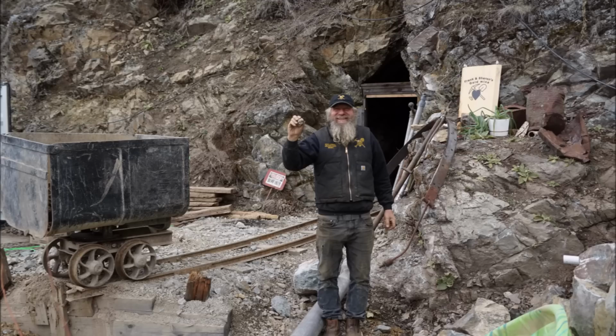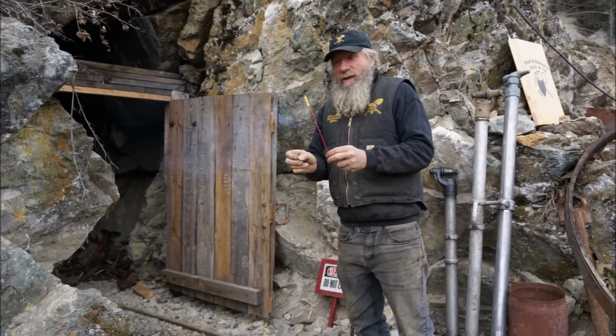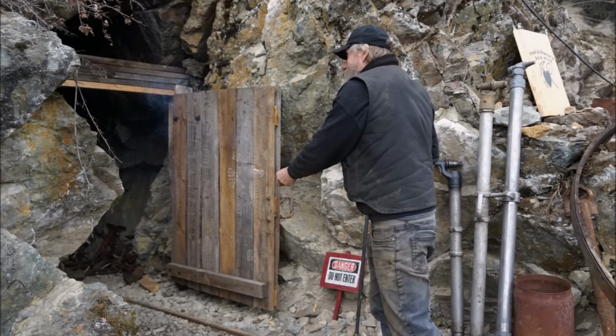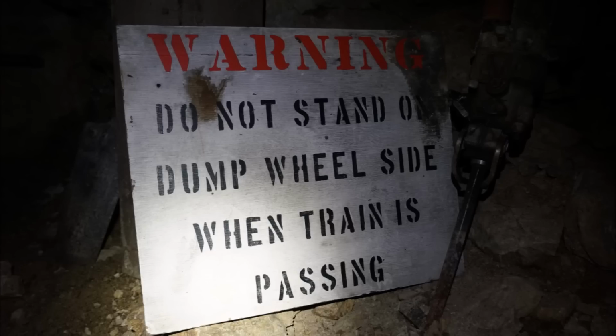Here's another shot of that gold nugget that we found in the Yankee Boy Mine. Yeah, so we found some bottle rockets, and we're playing around there, having a little bit of fun there, trying to piss the rats off there. I don't think they like us very much.